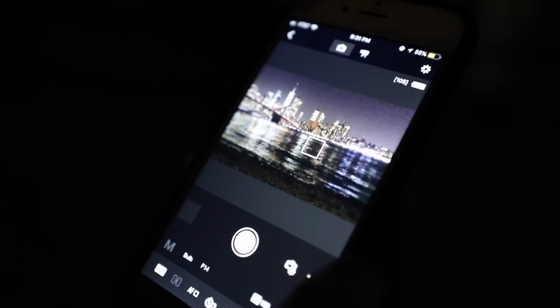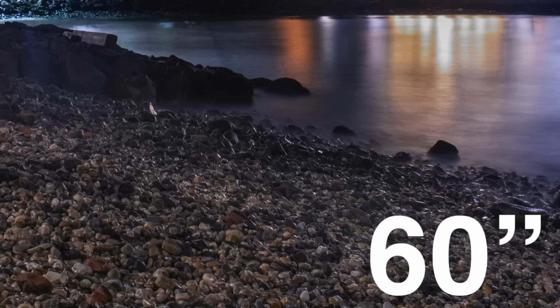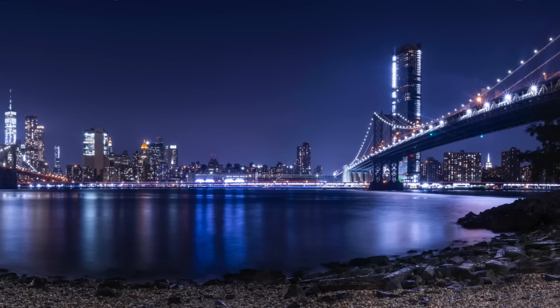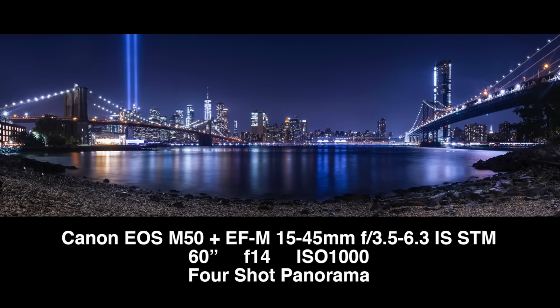Final stop of the day, Pebble Beach. We have some incredible views of the entire city skyline, both bridges. We're gonna do the same thing as before, some panoramas. I'm gonna experiment with a couple different long exposure lengths. So notice the difference as you go from 15 to 60 seconds, how the water smooths out and reflections get stronger. Longer exposures equal better reflection. If you wanna learn more about how to shoot panoramas, you can check out my tutorial right over here.